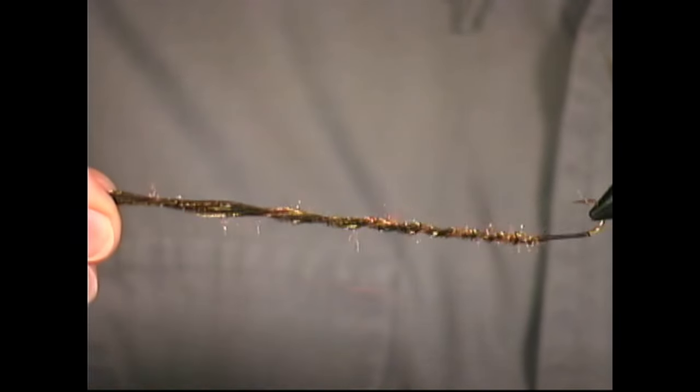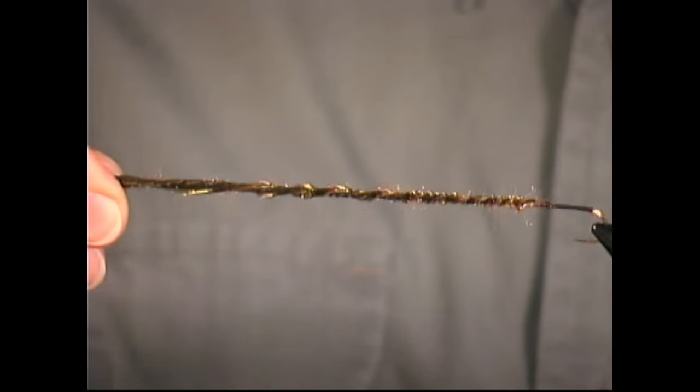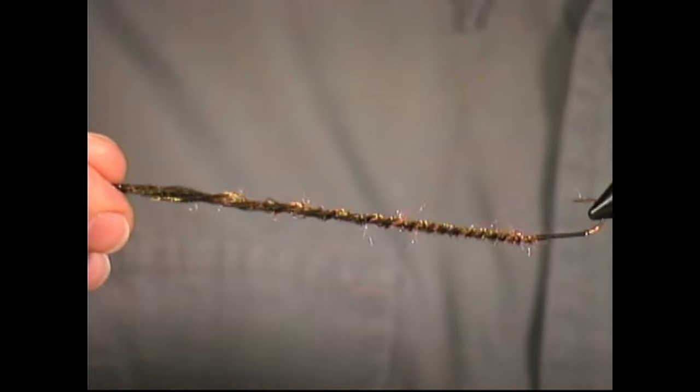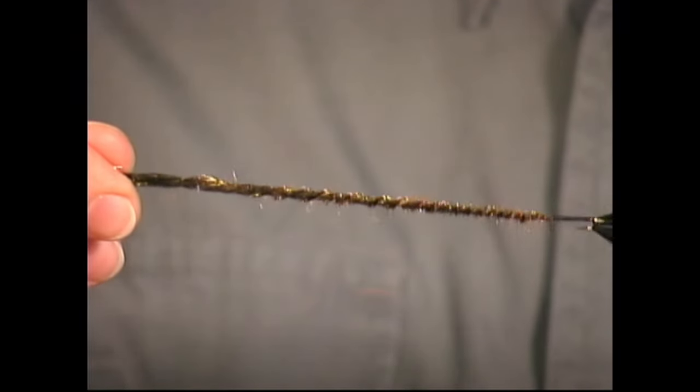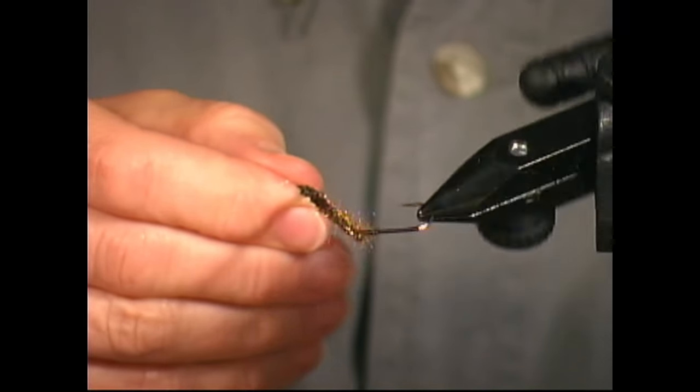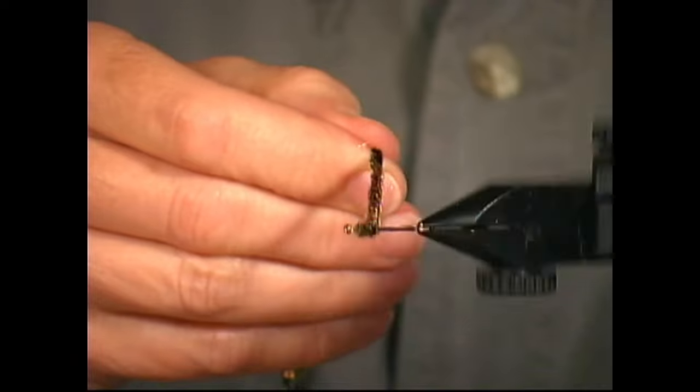And look at that, that's bringing it all together, making a really nice mix. Okay, now I'm ready to wrap it on the hook. I just bring it towards me and just continue wrapping.